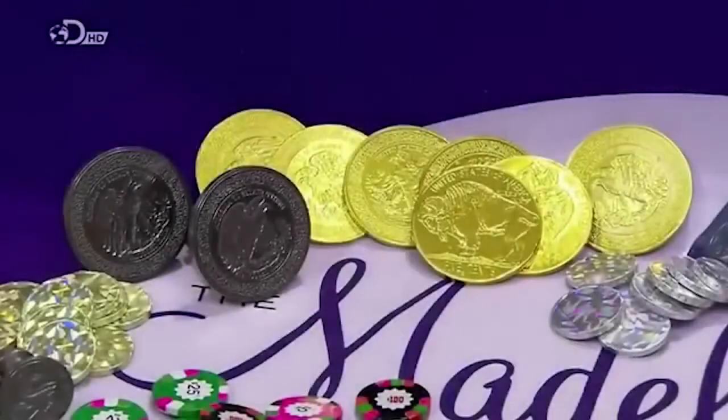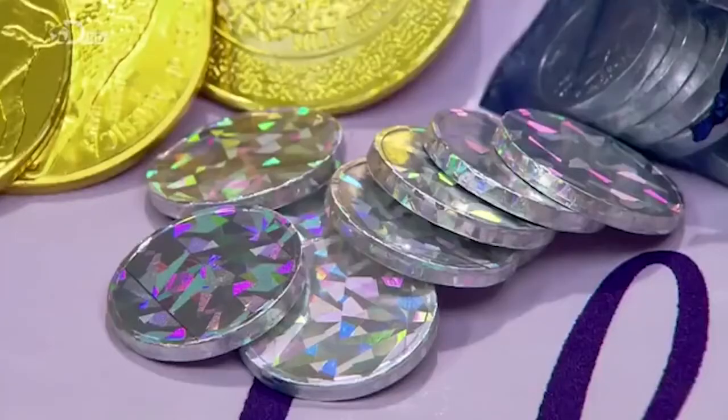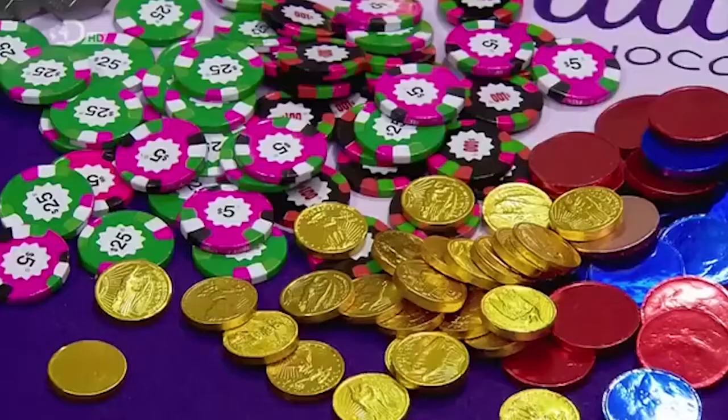Chocolate coins come in milk chocolate, gold, disco, Atlantic fish, and gambling varieties.